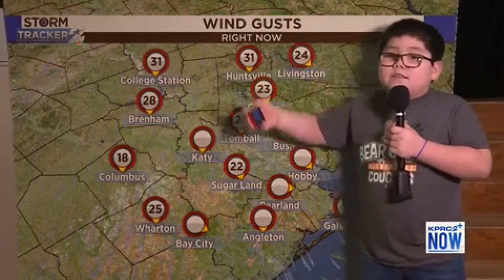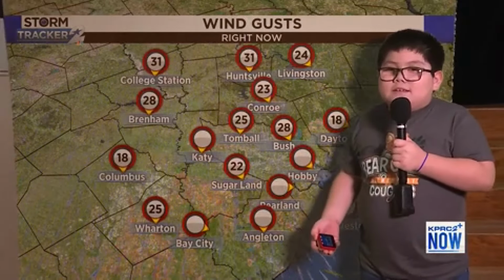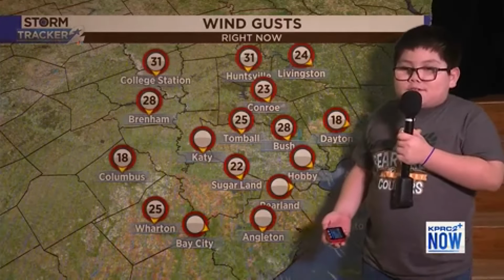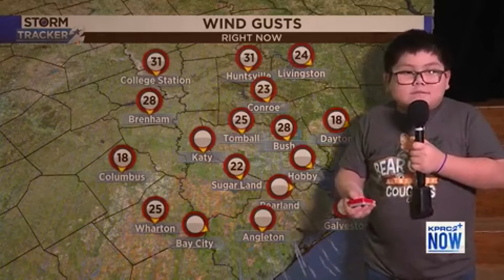These are the wind gusts. I don't know what this means, but it's pretty important, I'm sure. So, yeah, that's the weather. Bye.